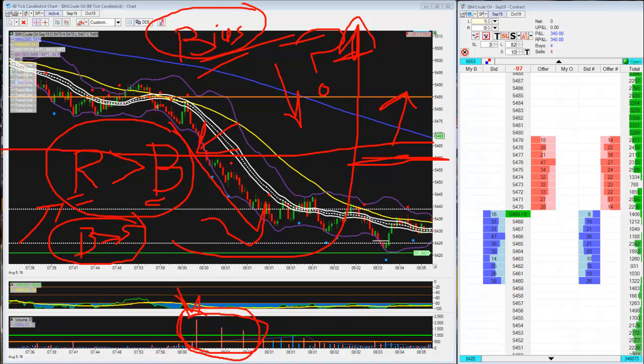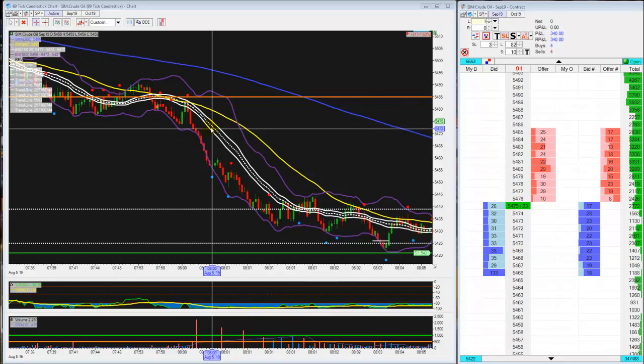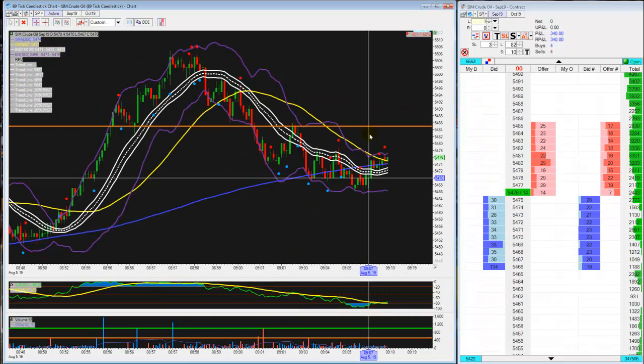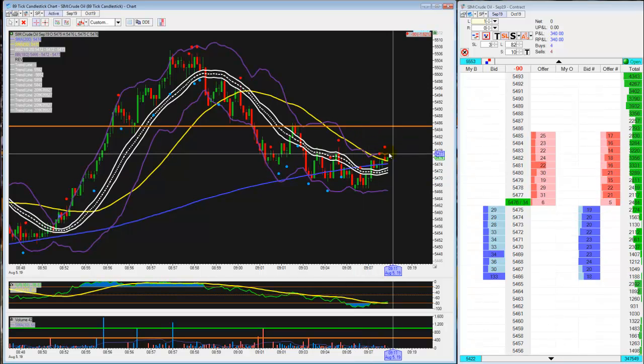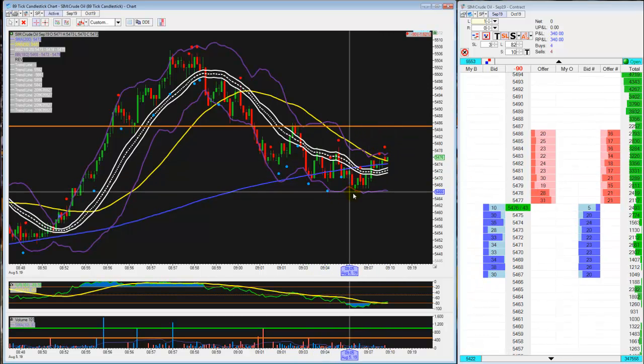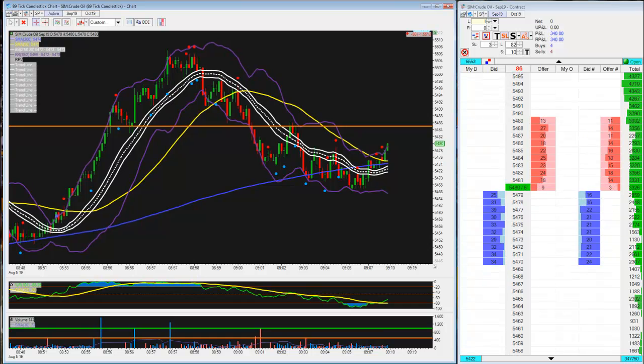Alright, it's just me talking. Doesn't make me right, doesn't make me wrong. It's just that I want to have a reason to be trading my way. And if I don't see what I want to see, then I want to be smart enough to stand aside. Have a plan and trade that plan, right? That's what it comes down to.